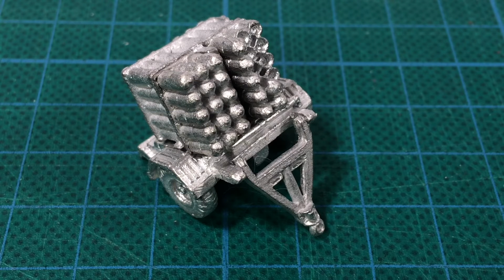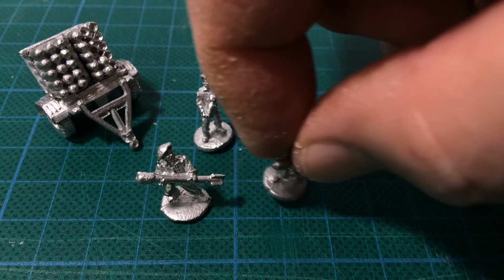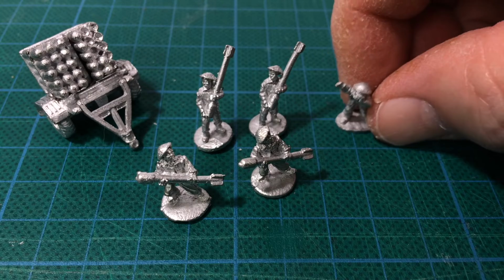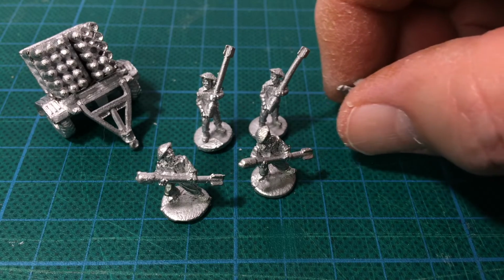There's no flash. The figures come in 2 types. There's a set of 8 general and command figures, plus a further 12 figures carrying rockets.